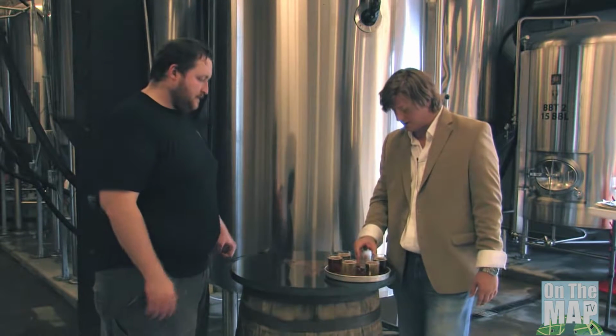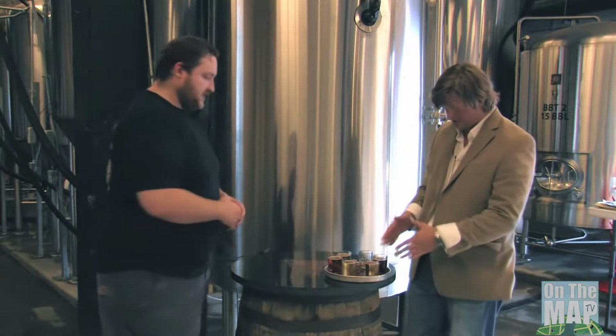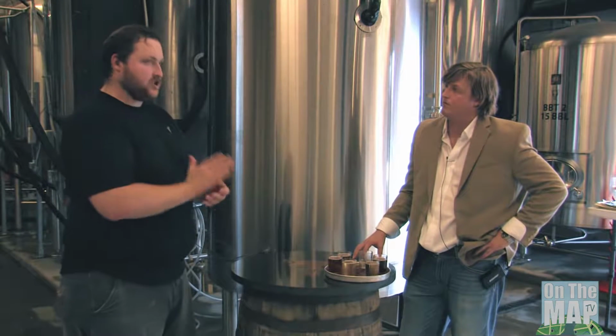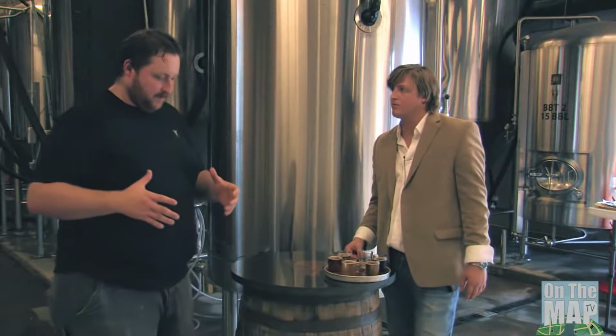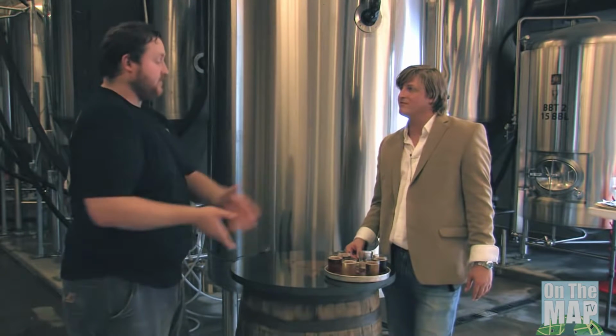And then next is our brown ale, this one right here. It's a hazelnut brown ale. So it's an English style brown ale that we actually use raw chopped green hazelnuts in the mash process. We'll just take a giant box of these hazelnuts that are all crunched up and chopped up and just dump it right into the mash.